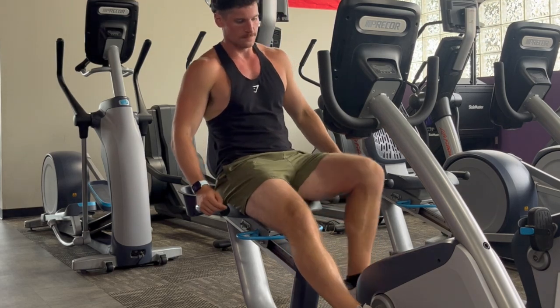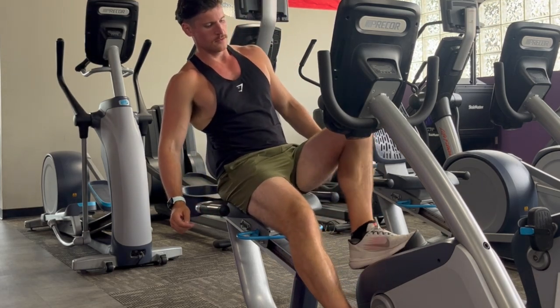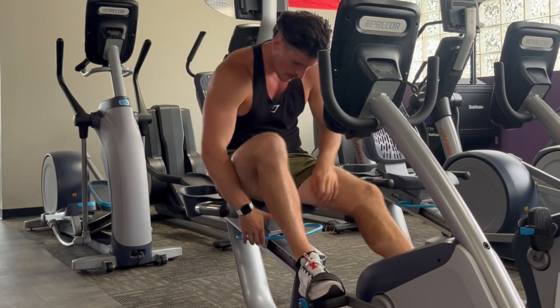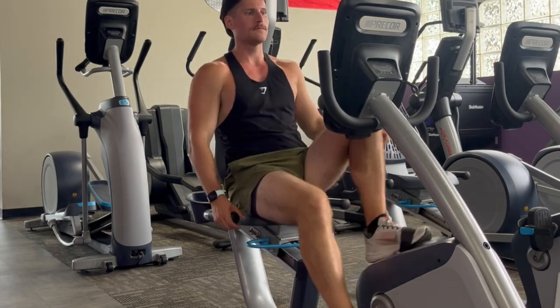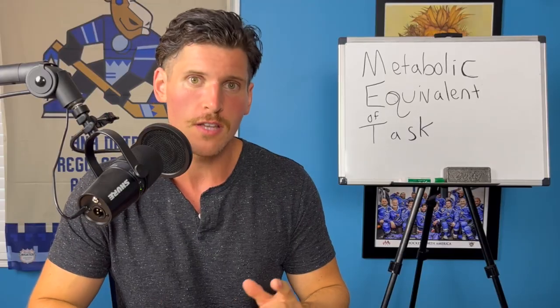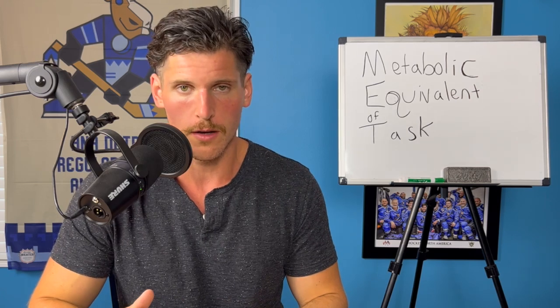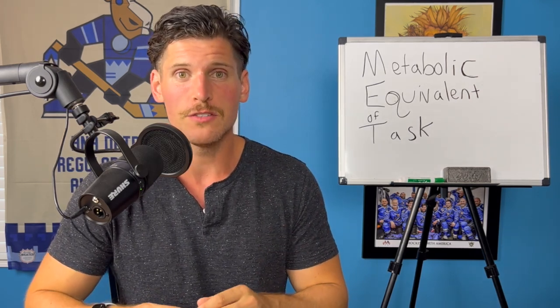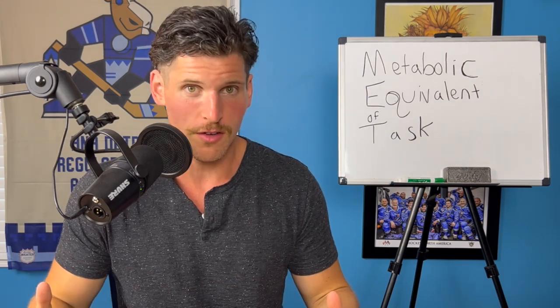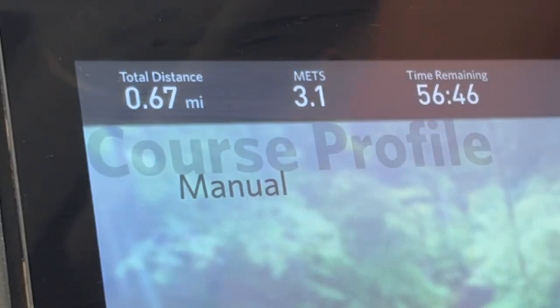Any form of cardio you do, or really any activity you do in general, is going to have a MET, a metabolic equivalent of task. This ratio is going to help us understand just how much effort is going into a workout. If an activity has a MET ratio of 2, that means you're consuming double the amount of energy that it takes just to merely exist.